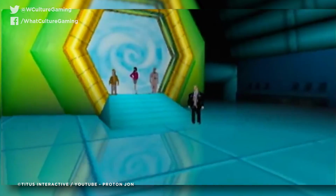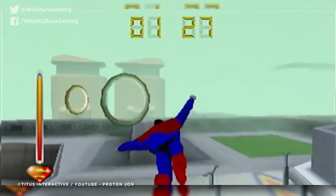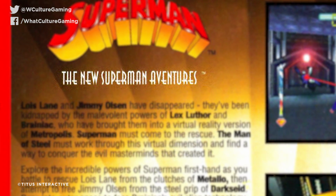Now, here's one that honestly can't come as much of a surprise. Superman 64 is one of the most infamously bad games ever made. Graphics that looked like a 3D Atari game, controls that made Superman look like an uncoordinated toddler, a mostly empty world version of Metropolis, and this typo on the box that reads, "The New Superman Adventures." Adventures. Adventures. It's got no D in it, is what I'm trying to say.